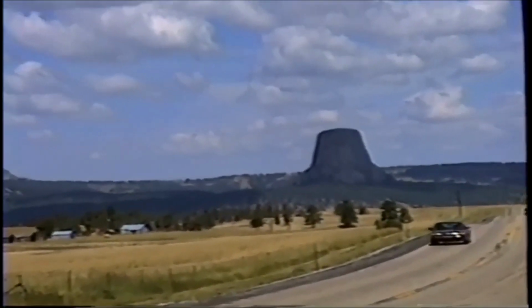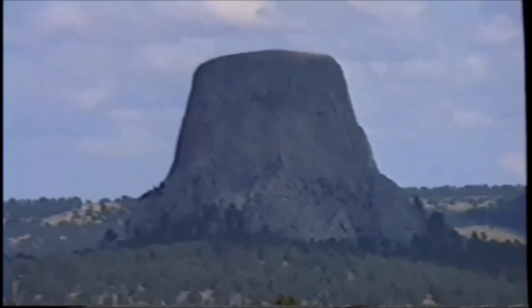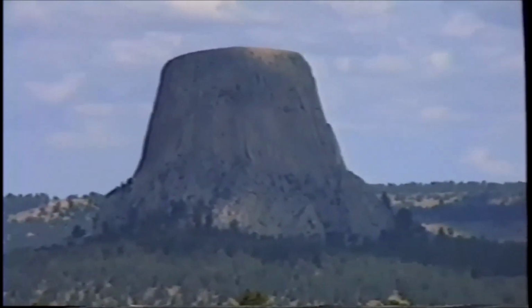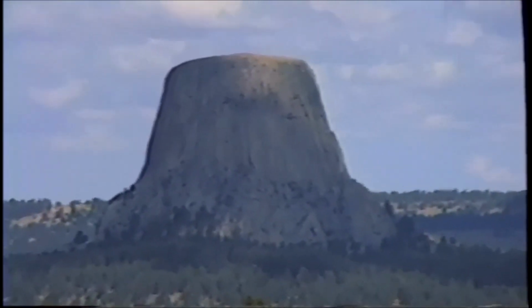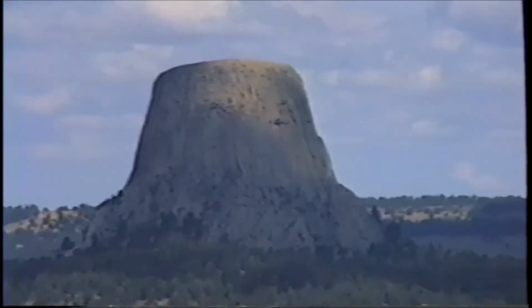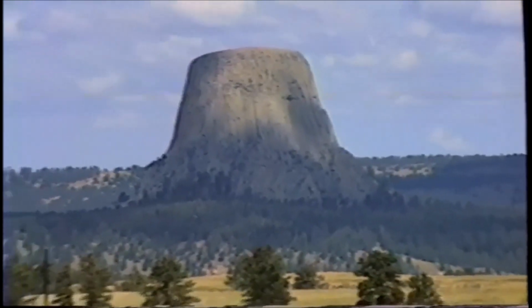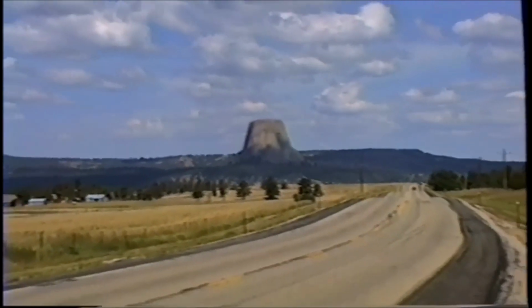So what do we have here? This is Devil's Tower. Definitely had to see this. Now, when I got up closer and looked at this, it looked like a large geological formation known as columnar lava.